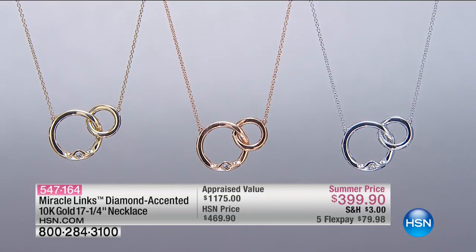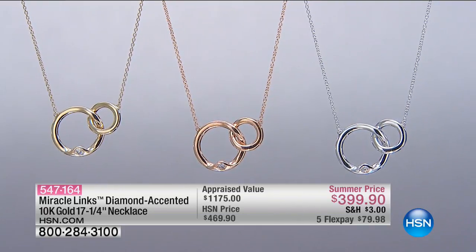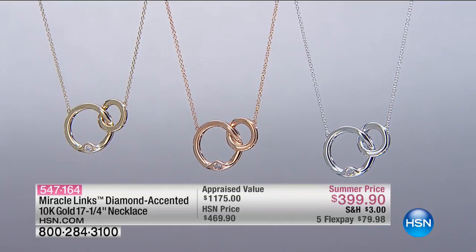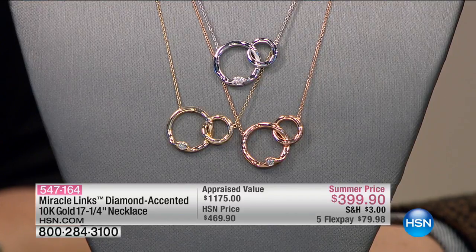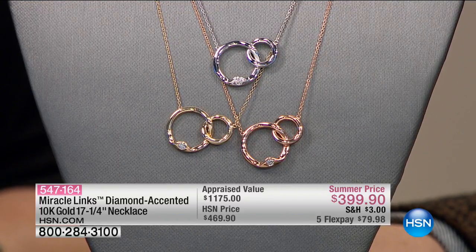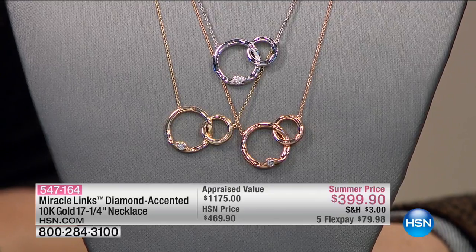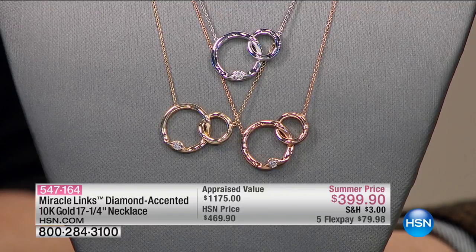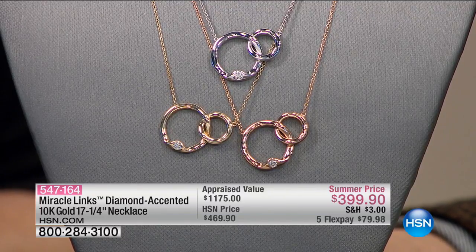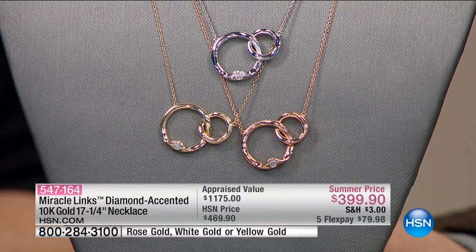This is a beloved, beloved necklace. This is Miracle Links, your diamond accented necklace. At HSN, we wanted to bring this so affordably to you. We're the only people that have it in 10 karat gold, and because this is a necklace you're going to want to wear all the time, that's really great news. It appraised at over $1,100, and our price would normally be about $470. Right now, it's $399. We have the Flex Pay payments, and HSN cardholders, you are at six Flex Pay payments. And we even have it in rose gold, white gold, and yellow gold.